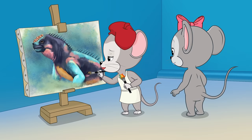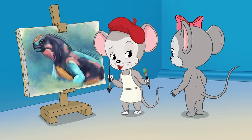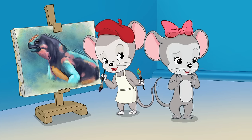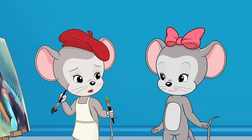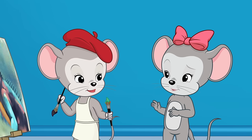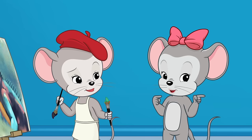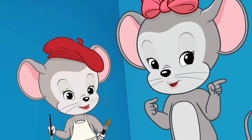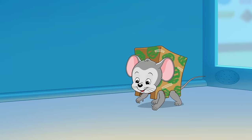That's the best painting of a marine iguana ever. Thank you. I can't wait for ABC to see it. Hey, come see Doremi's painting. But I'm not done yet. Believe me, you have plenty of time. I think ABC's pretending to be his new favorite animal. The giant tortoise? Uh-huh. He should be here sometime tomorrow.